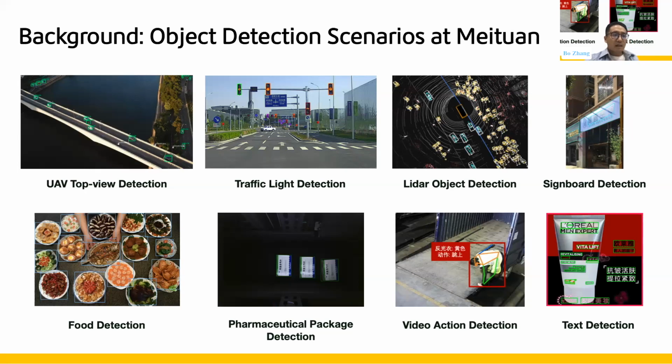So the first one is top view detection from UAV. The second one is traffic light detection that we use to provide input for high definition maps. The third one is what we're doing in autonomous driving, which is lidar object detection. We also provide services for people to locate localities with signboard detection. On our platform, we also provide a huge list of food for consumers to select, so there's a lot of food detection going on as well.